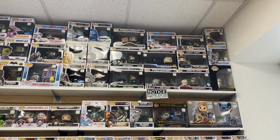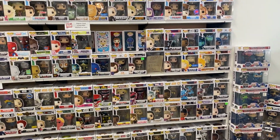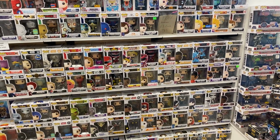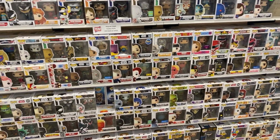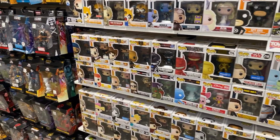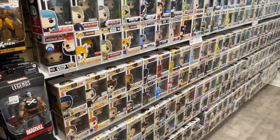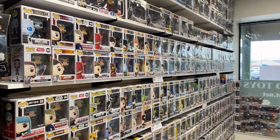Funko Pop collectors would not have been disappointed either. They had this whole back wall here just filled with Funko Pops. Funko Pops are something that I collect, but not a completist at all on. I get a few here and there of the ones that I really like, but for the most part, I just enjoy looking at them and checking them out.